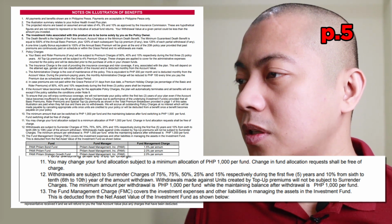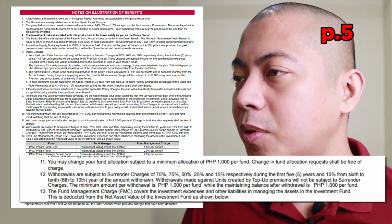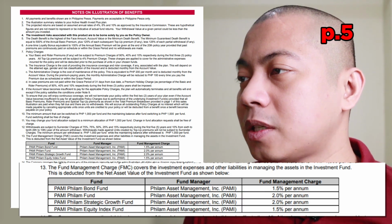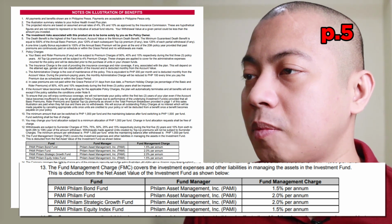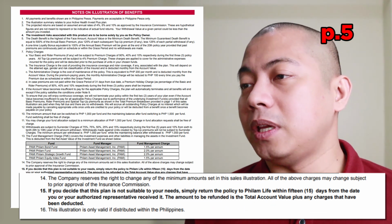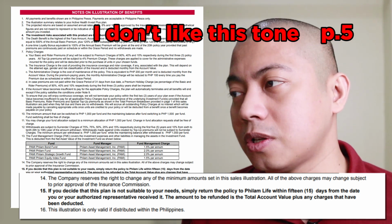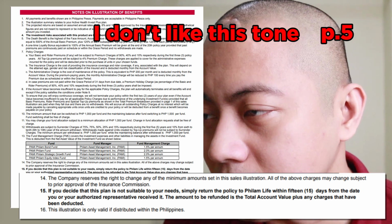Withdrawals made against the units created by top-up premiums will not be subject to surrender charges. The minimum amount per withdrawal is 1,000 per fund, while the maintaining balance after withdrawal is 1,000 per fund. The fund management charge covers the investment expenses and allowable liabilities by managing assets from the investment fund. This is deducted from the net asset value of the investment fund as shown below. The company, whoa, very formal, the company reserves the right to change any of the minimum amounts set in the sales illustration. All of the above charges may change subject to prior approval of the Insurance Commission.